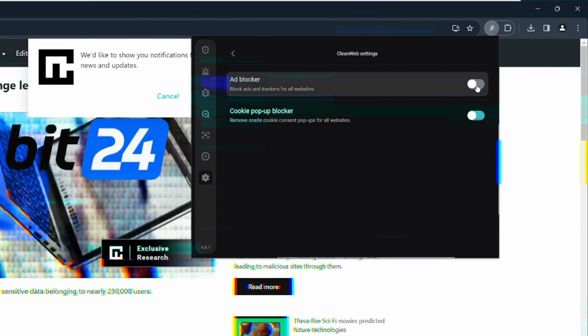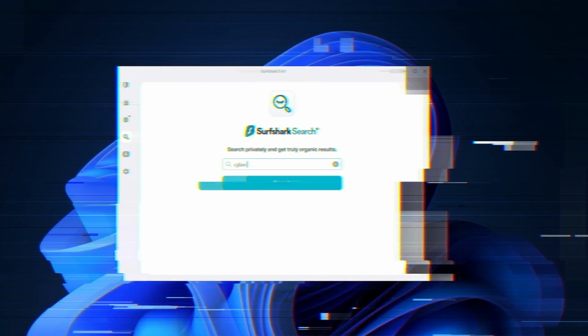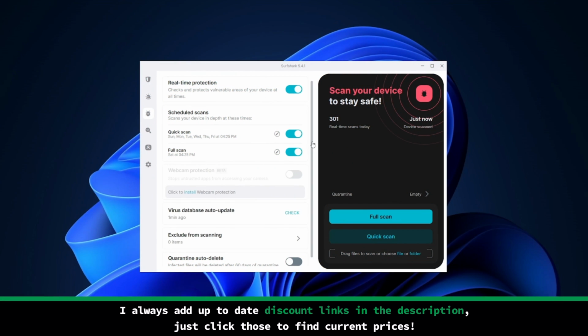You get the Surfshark One bundle, which also comes with an ad and tracker blocker, data breach monitor, and safe search is advanced. The best part is the price for this whole bundle. It really is affordable considering all the tools you get. Could it be considered one of the best antivirus for Windows 10 or 11 options?